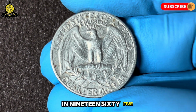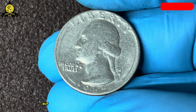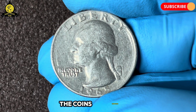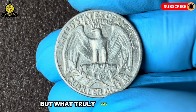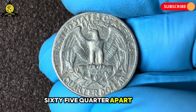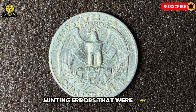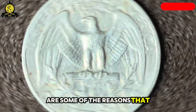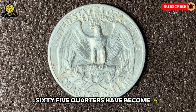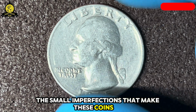In 1965, the public saw the same quarter that had been in circulation for years, but there was a subtle difference: the coin's composition, an essential factor in its appeal to collectors. But what truly sets the 1965 quarter apart from others in the eyes of collectors and numismatists are the rare minting errors that were made during its production. These minting flaws are some of the reasons that 1965 quarters have become so valuable. It's often the small imperfections that make these coins so special.